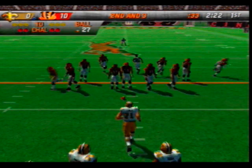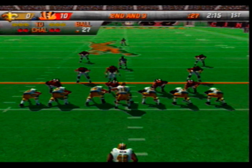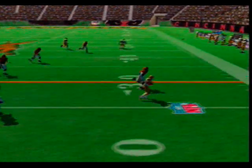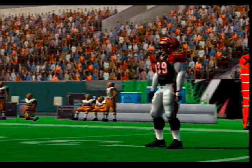It's second down and 3 to go on the 27-yard line. The Bengals line up in a 4-3. Looking upfield. Nice play fake. Throws it. Short swing pass to the running back. Didn't get much. No gain on the play.